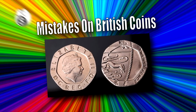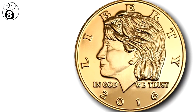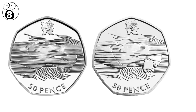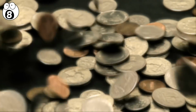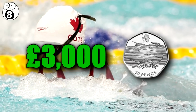Number 8. Mistakes on British coins. Sure, the Americans have made a few mistakes when minting their coins, but the Brits are no better. Take this 50p coin commemorating the London Olympics in 2012. Designers tweaked the original design to make the swimmer a bit more visible, but not before 600 of the original coins were released into the system. The invisible swimmer coins fetch around £3,000 today.